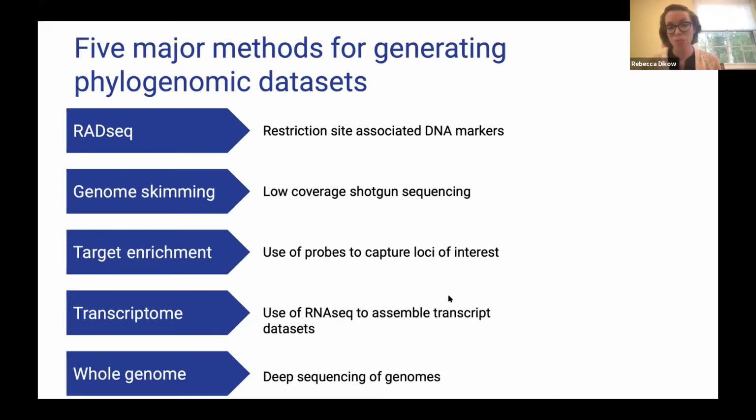For transcriptome data sets, you use RNA-seq to assemble sets of transcripts that you could then use as phylogenetic loci. And for whole genomes, it's also shotgun sequencing, like in genome skimming, but deep sequencing, so that you can assemble the genome de novo and compare them to one another, most often using whole genome alignment software such as Cactus.